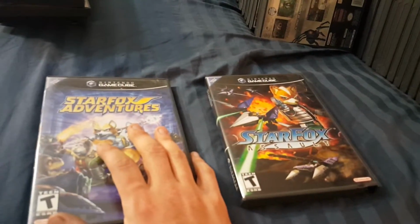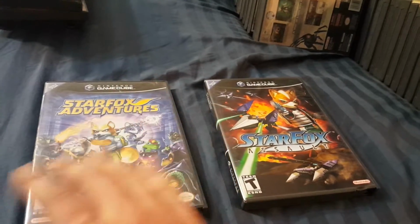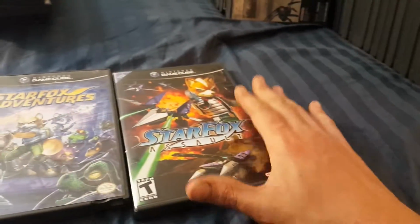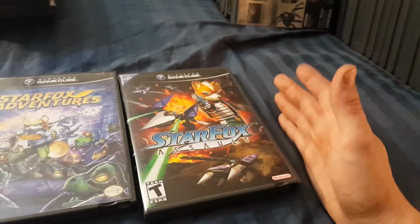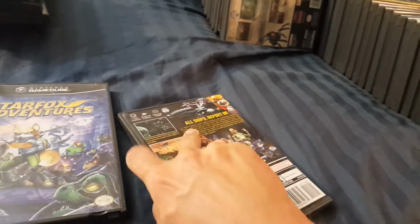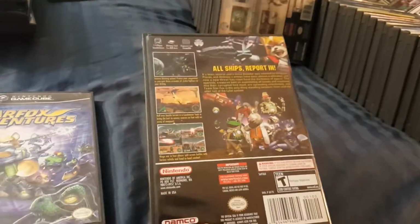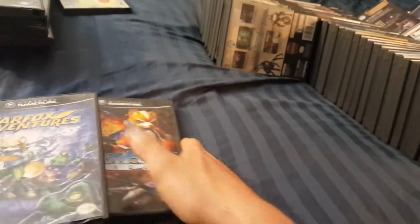And Star Fox Assault, this is, I want to say, Rare's last Nintendo game, at least for home consoles. They built like half this game, and then the second half was, I want to say it was Konami, or, oh no, Namco. But yeah, both these are really good, and both really aren't too expensive, like 20 bucks.